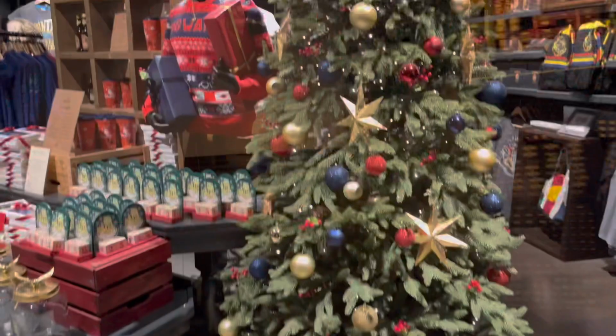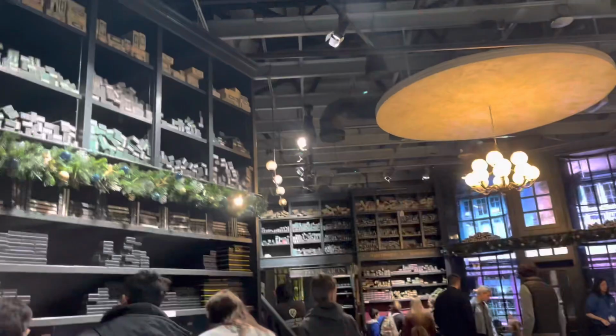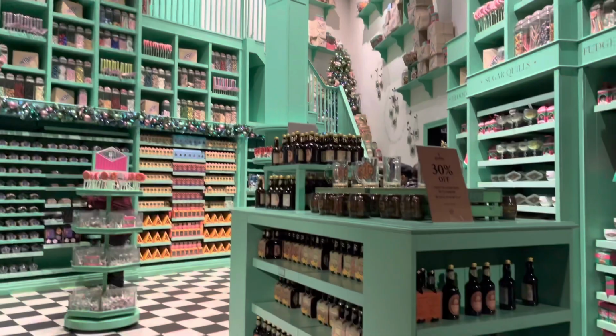As you exit, you go into the shop, and yes, I could have spent an absolute fortune in here. There was so much I could have taken, and yes, there was a mini Honeydukes, and I could have bought everything.